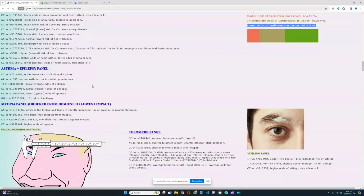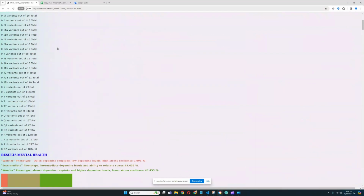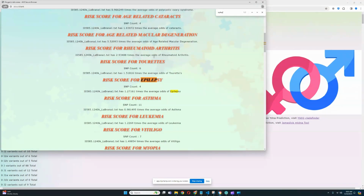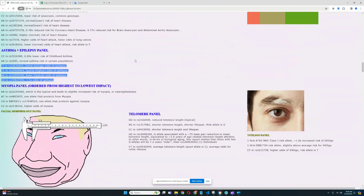He was scoring high for epilepsy, so if you take this stuff into account, and there's two other genotypes that go into the calculation for epilepsy, I think. So let's see the SNP count for epilepsy. Hold on, I think it was 6 in this file. Epilepsy. No, it was 4 in this file. So in this case, it's the 4 that show up on the screen. So he's scoring slightly above average for the odds of epilepsy, and so it's based on these 4 SNPs. He's got slightly above average odds for epilepsy. All right.